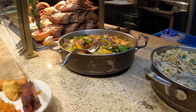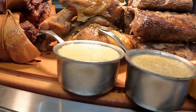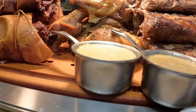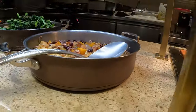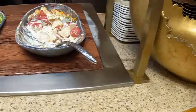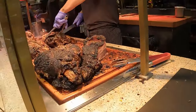At the first meat section, we see big chunks of different cuts of meat. Roasted chicken, grilled lamb chop. Truffle turkey jus. Foie gras cognac sauce. Baked pork loin. Winter root vegetable, cauliflower and broccolini, roasted carrots, loaded potato salad, iceberg wedge salad, butternut squash, and quinoa salad. Nashville chicken and waffles, hash brown.